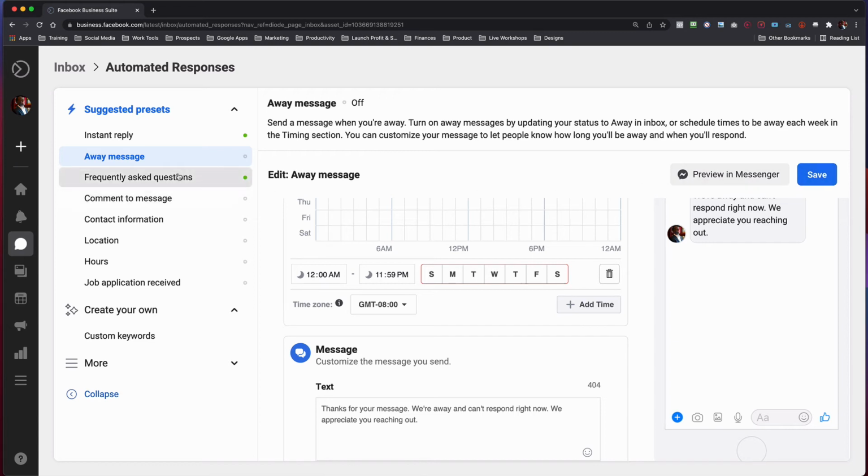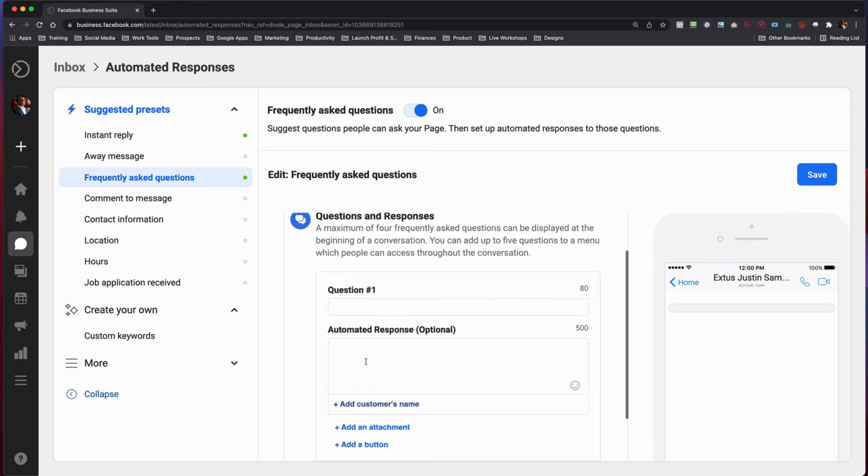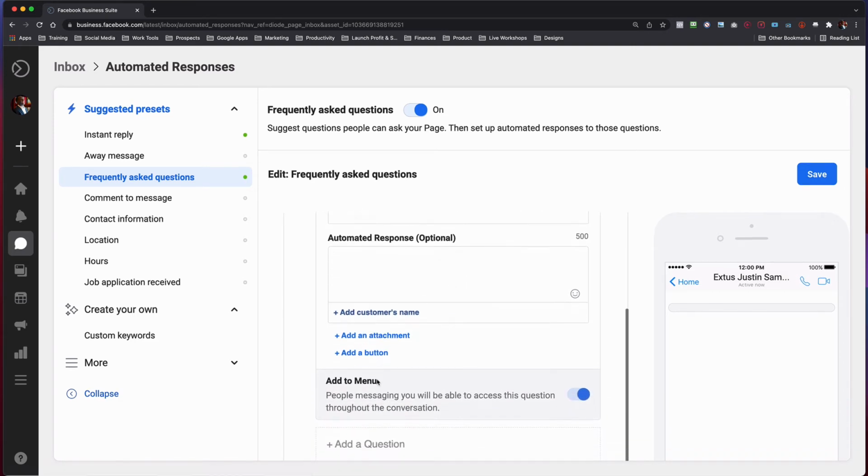Now, once you do that, there are also frequently asked questions. In your business, people typically ask you things like, "Hey, do you have any free trainings?" or "What are your hours of operation?" or "What time do you close?" You could just add these questions in there. So you might say, "What time do you close?" and then put an automated response: "We close at 8 p.m. Central Time," or something. We could customize the customer's name in there as well, and so forth.